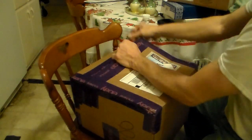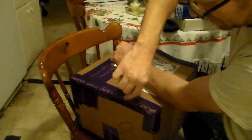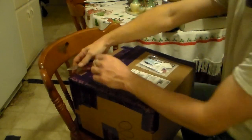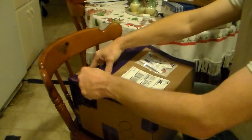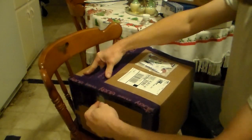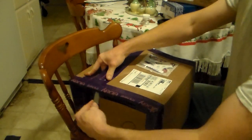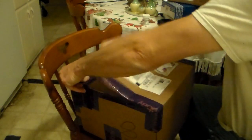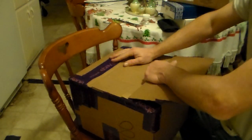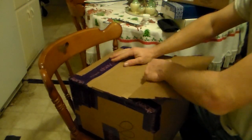Wow, this could be a hat. This could be a record player. Wow. This thing's wrapped up good. It's car related, I'll say that much. It's to a car or a vehicle that I currently own.